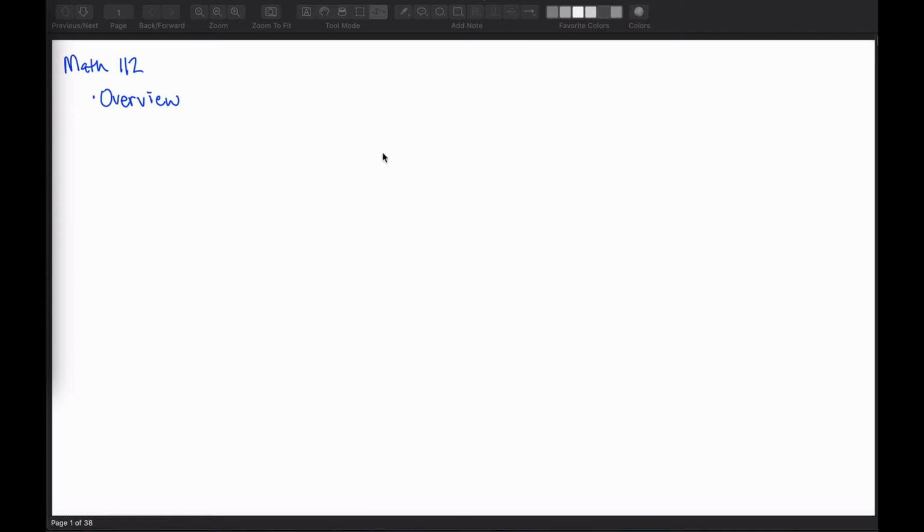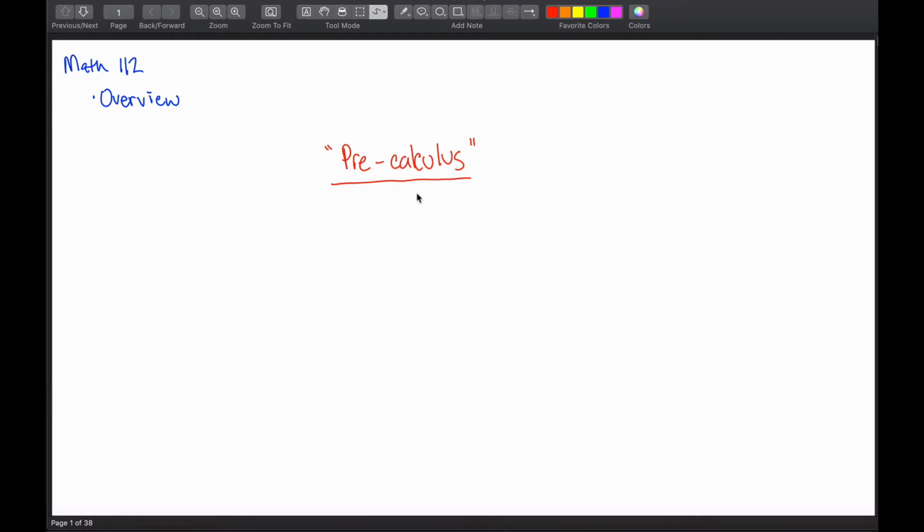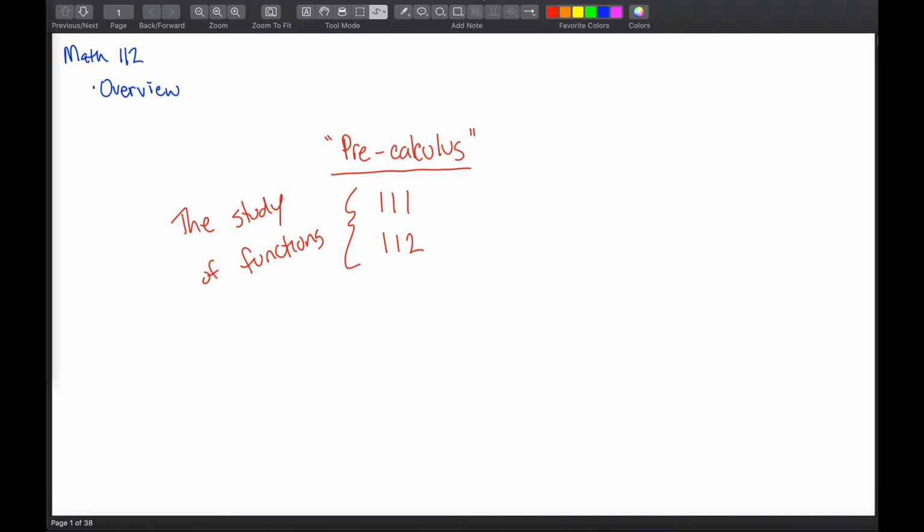So I just want to talk about how the different parts fit together, what you should know going in and what you should know going out. At our school anyways, we have two different classes that kind of fit under this bucket of pre-calculus. Math 111, which you may have just taken, and Math 112, which you're taking now. But really the way I think about it is this is just a continuation of what you were doing in Math 111. Our goal for both of these classes together is kind of the same, and that's to get you really, really good at functions. You want to be really, really good at functions because functions are an integral part of calculus.